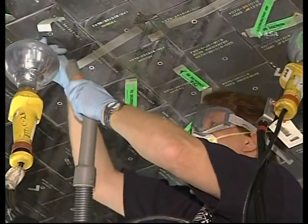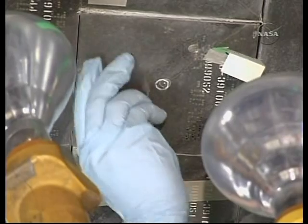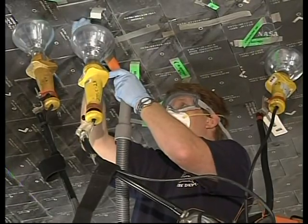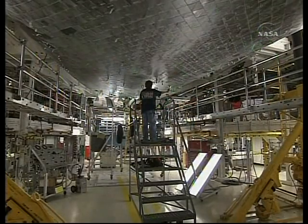Here you see a technician performing a tile repair on the underside of the orbiter. There are approximately 24,000 tiles on the vehicle. Every tile is inspected following each mission and repaired or replaced as required.